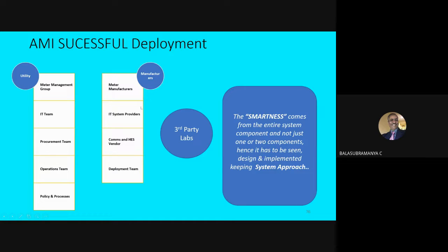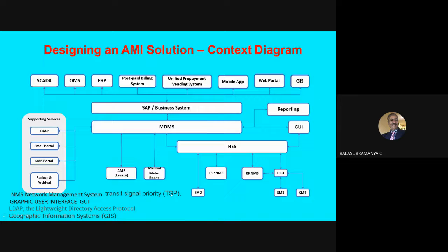IT system providers, consumer and HES, deployment team, and go to a third party laboratory to make sure that it validates, it is tested in accordance with the system engineering protocols. So the smartness comes from the entire system component and not just one or two components. Hence, it has to be seen, designed, implemented, keeping the system approach. Very, very important, actually.